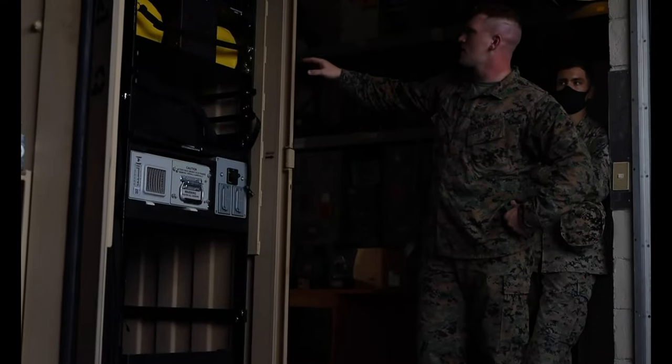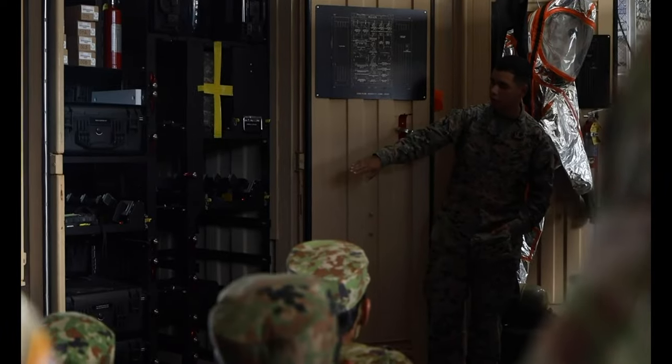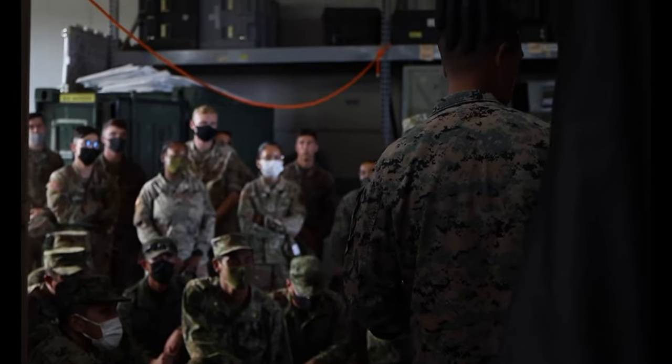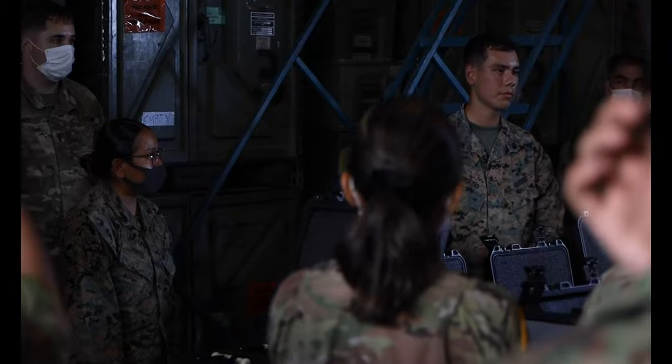So now, operations. And usually there are litters right there, but there are the names for all the equipment. You'll see also names on the cases themselves, so you know where to put it, like accessories, stuff that you might need.